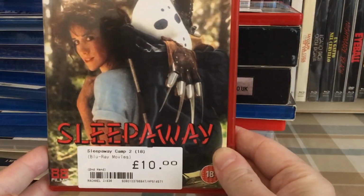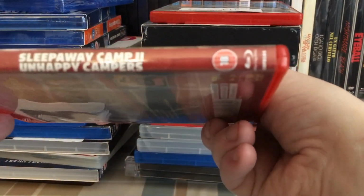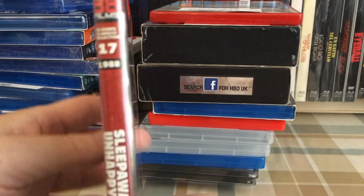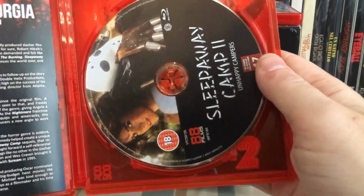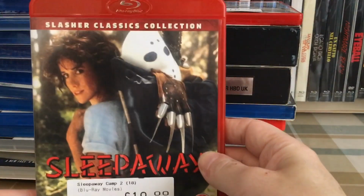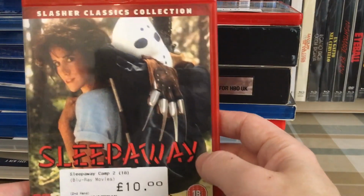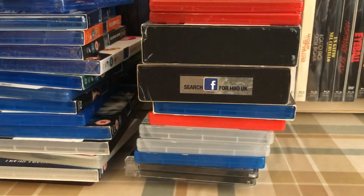So next we've got Sleepaway Camp 2. This is Unhappy Campers, spine number 17 from 1988. Not going to go through all the internal artworks on these because it'll take forever, but I might do once I get these back up to date. I think I'm only about six or 7 to get now to complete the set, or get up to date with the set anyway.